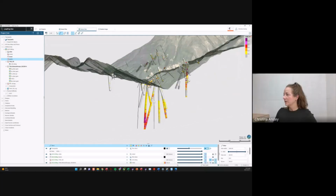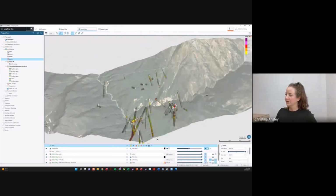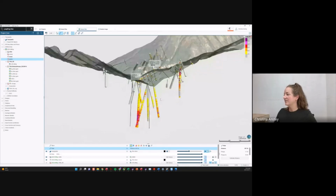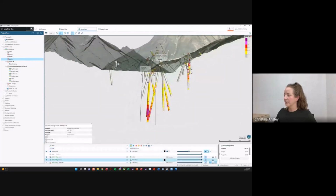Excellent. So our current step out hole is this drill pad that we see right here. That's 221, and we're looking at about a 300 meter step out from 201. And then we still have assays pending for hole 213, which is this hole that we drilled here. That was a little bit northwest of hole 201.